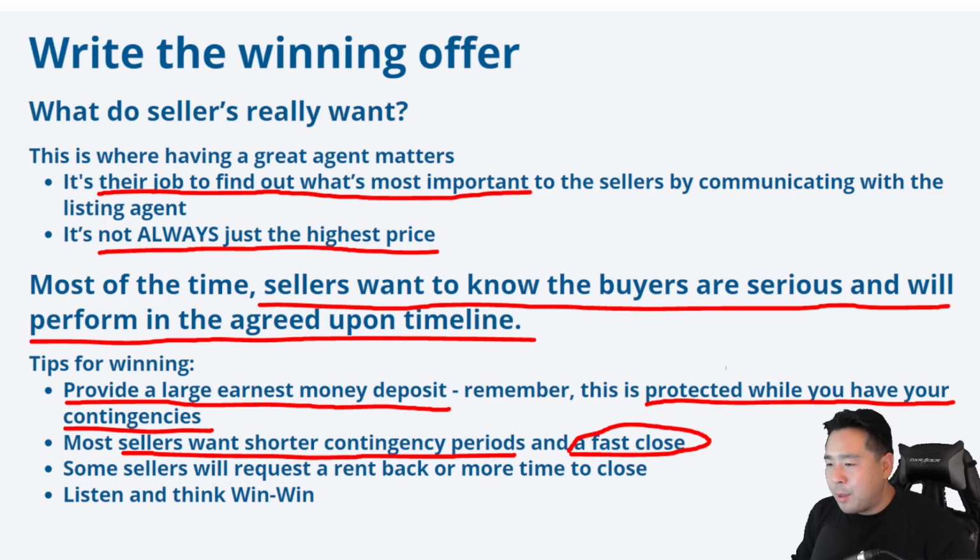There are some scenarios where sellers actually will request a longer escrow, or they'll ask for a rent back period. What that means with the rent back is you can have a 30-day escrow and you close, you become the owner of the home, but the sellers are renting the home from you for 30 days. Maybe they need that time to move, pack up, clean out the house. But at the end of the day, it's super important that your real estate agent listens and thinks win-win for all parties. This formula has brought us and our clients the most success.